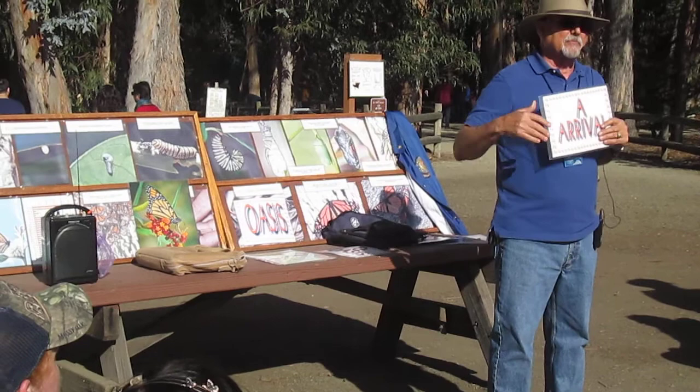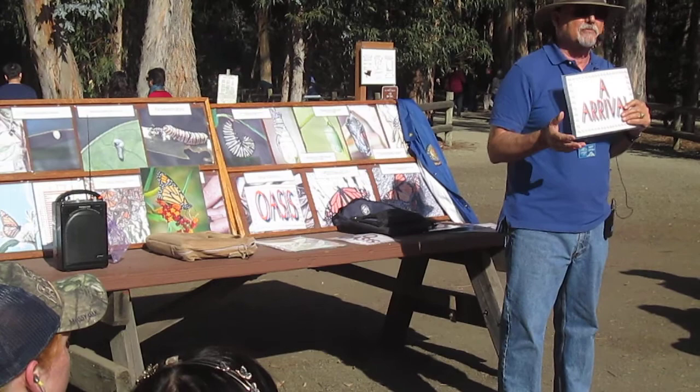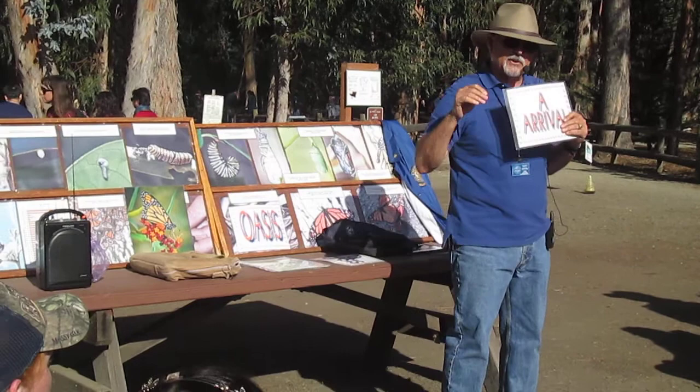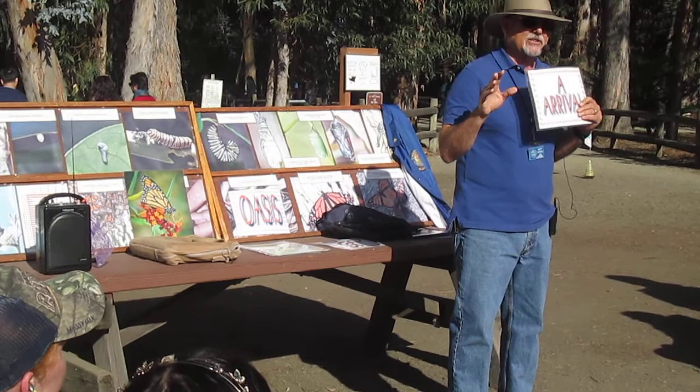Now, the clustering behavior is not well understood, but scientists believe they do it to protect themselves from gusty winds, because winds can knock them to the ground, and it has to be 55 degrees or above for them to fly. So it protects from gusty winds. When we do get rain, it works like shingles, and the water just runs off. The other belief is that they look like dead leaves, which is for protection against birds or predators.